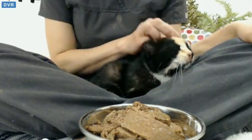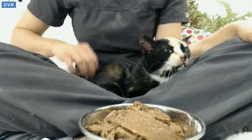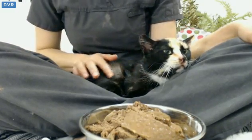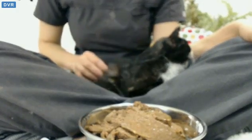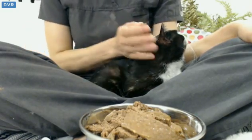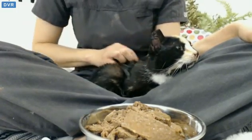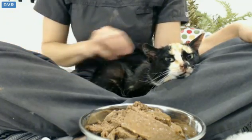But I did post about if anyone's interested in adopting them, please do apply. We're going to try to find the perfect home for them, someone who understands and appreciates their feral roots and that they are on a path to socialization but are not completely socialized yet. Someone who will continue working with them.